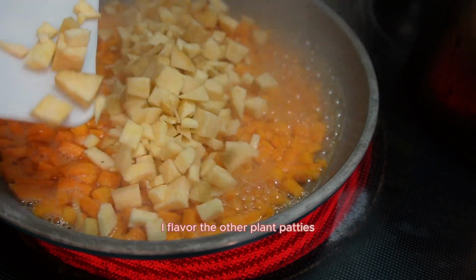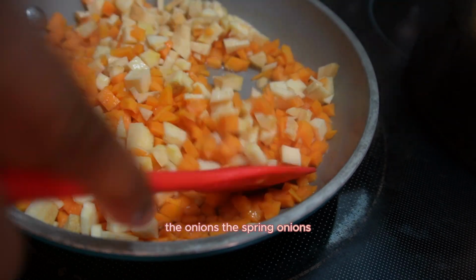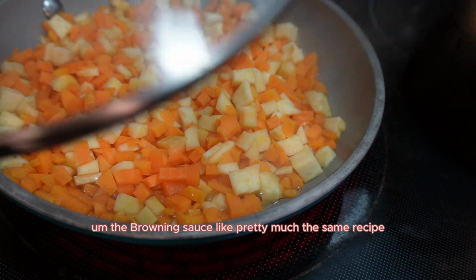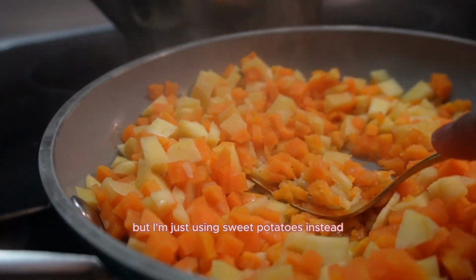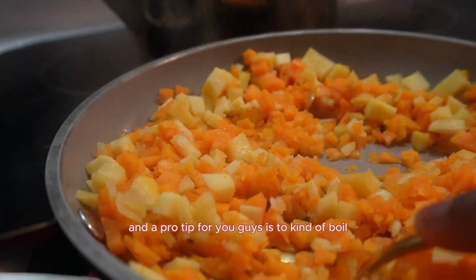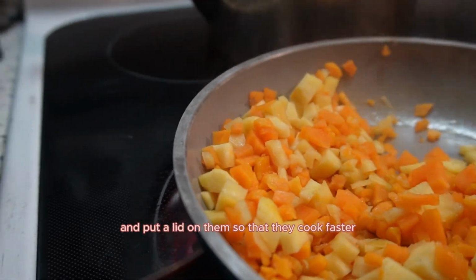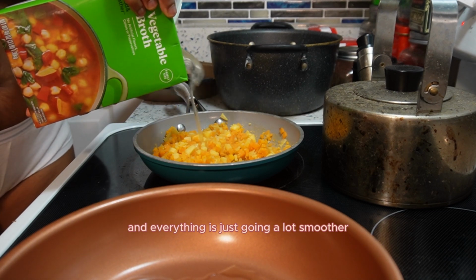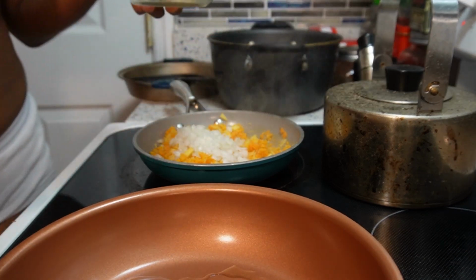I'm basically gonna flavor it the same way I flavored the other plant patties, with the Scotch bonnet peppers, the onions, the spring onions, garlic, the browning sauce, pretty much the same recipe, but I'm just using sweet potatoes instead. And a pro tip for you guys is to shallow boil your sweet potatoes and put a lid on them so that they cook faster. And as you can see, I'm able to mash them up now and everything is going a lot smoother because I pre-boiled them a little bit.